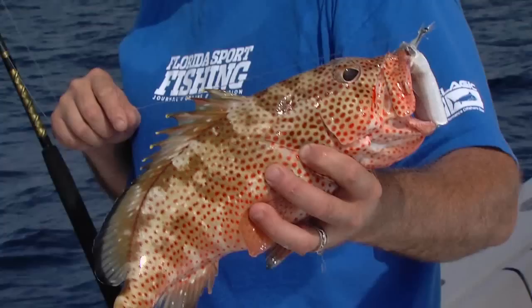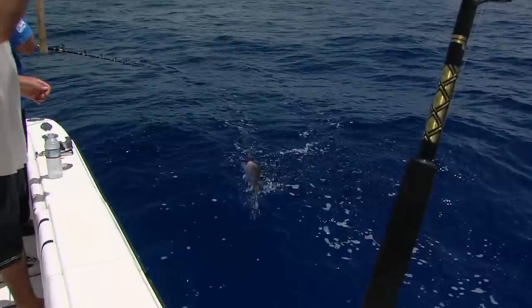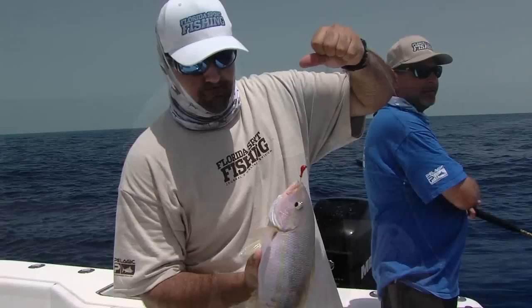Wow. Here it comes. Yellowtail, yep. Nice. That's a keeper. A little bigger one. Yep. Nice tail, dude. Yeah, it's a decent one. Awesome. That's what we're looking for. The little fun rods.